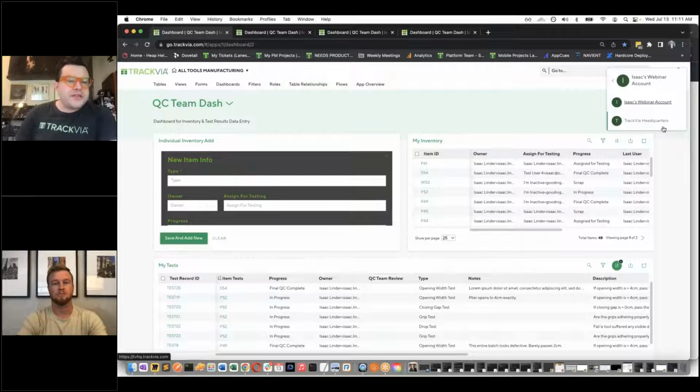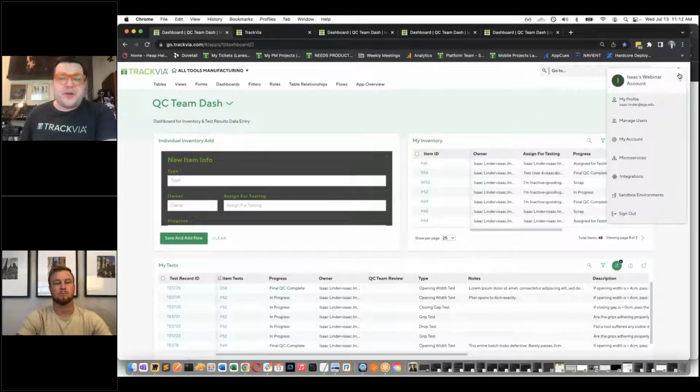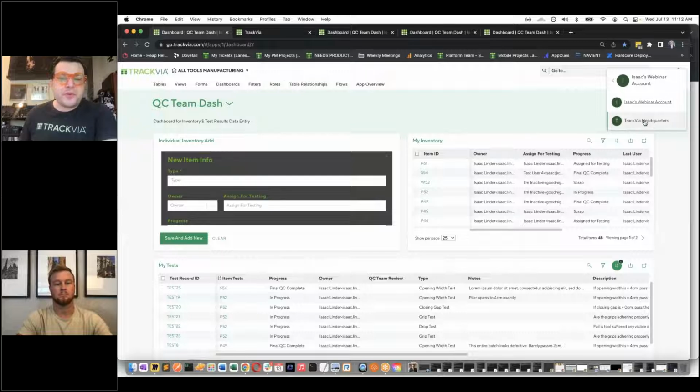So now, really easily, within the same browser window, within the same internet session, I can just go ahead and click on TrackVia headquarters, and I'll need to authenticate into that account. Now, I didn't set up my password, so I'm not going to do that right now, but this is just to show you that with one click, you're able to move between the different accounts that you have access to.